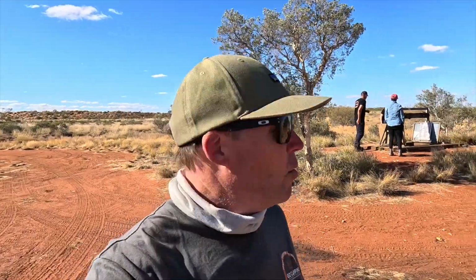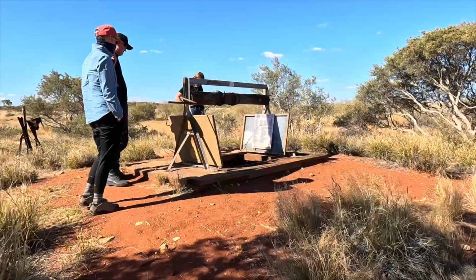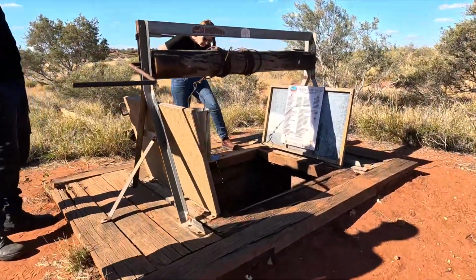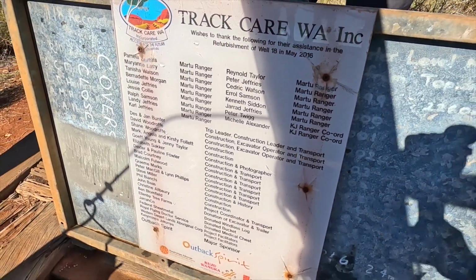Well, number 18. And this one's a real hole in the ground. Yeah. Wouldn't that be fun? Not until the concrete's cracking something bad. Get our little bucket.